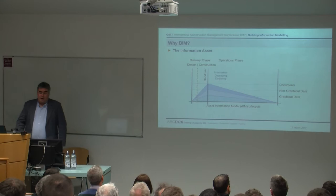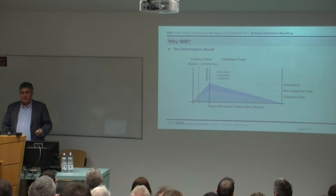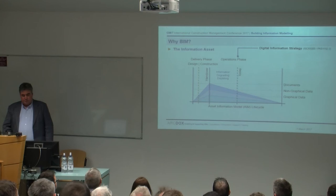Over the life cycle of the building, the information enters this cycle of continuously degrading and depleting, because it's in a static format that can't be kept up to date. There's no plan to keep it up to date. And so very quickly it loses its value. And obviously that's not ideal for a building owner, or anybody who owns an asset.